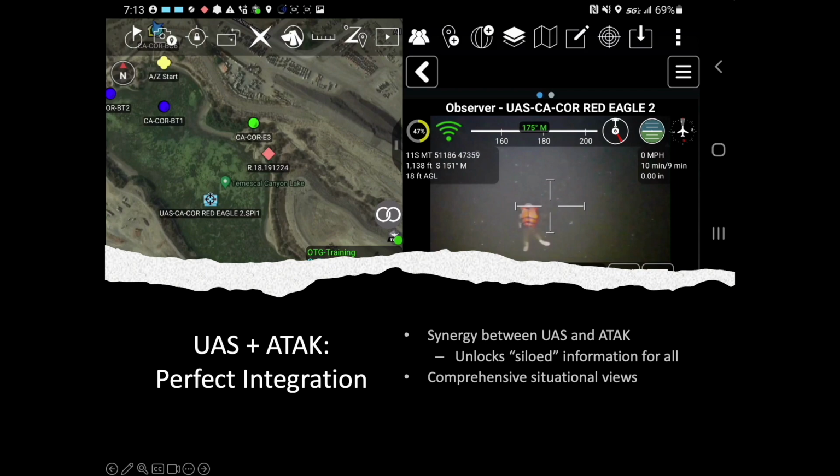When actions were taken to share that information, more often than not, it had to be relayed over voice. Like, hey, I see something over there. It's at your 3 o'clock, or at your left. No, your other left. I don't know, just over the ridge. It really gave our crews a hard time trying to comprehend what was being said to them.